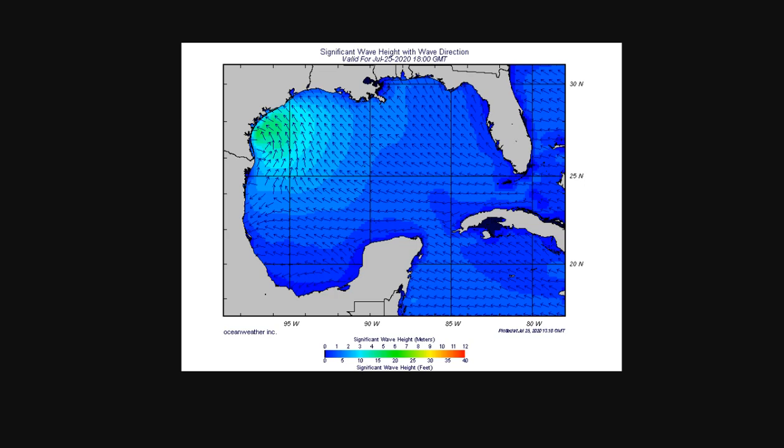Extremely close. Guys, do you not know how high 20 feet is? 20-foot waves constantly for hours. That will make the storm surge maybe even higher. It is high tide right now, guys.